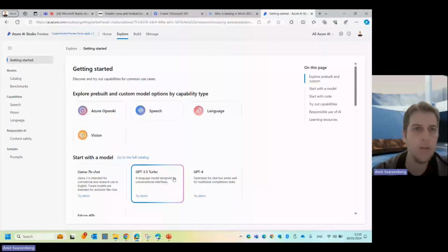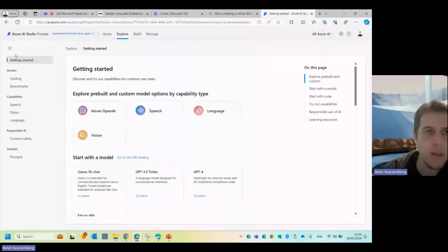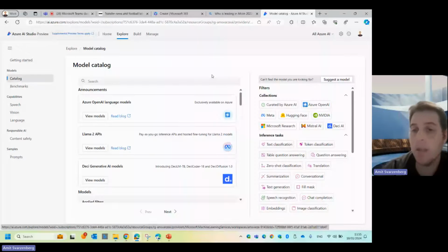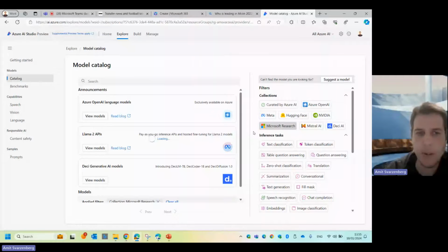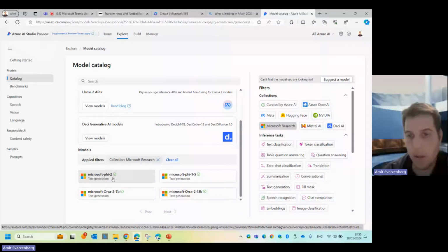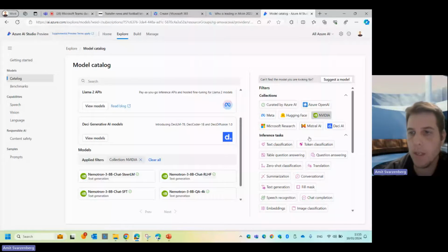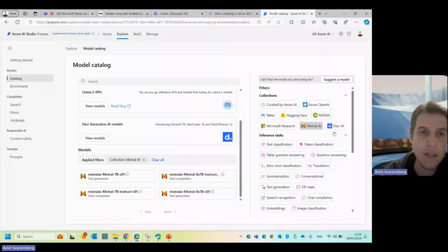But let's go over the home page, explore. So we have the model catalog. We don't have to use OpenAI all the time. Actually, OpenAI can be quite expensive. There are lighter algorithms. Even Microsoft Research has currently deployed Phi-2, which is a very lightweight algorithm. We have everything from Meta, everything on Hugging Face, NVIDIA. We have startups. If you know Mistral, a French startup, or Deci, it's a local startup over here. Even your startup can be on this model catalog, and everybody can use it.